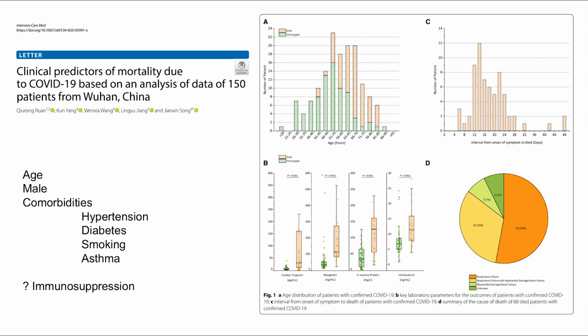The main risk factor for severe infection and mortality happens to be age. If you look at that figure there from the first 150 cases, it's quite worrying that from about the age of 40, 45, the mortality increases. So age is by far the most dominant risk factor. Sex is also a risk factor. 80% of the deaths in Italy have been males. And the important comorbidities are hypertension, diabetes, smoking, and severe asthma. I put a question mark on immunosuppression because that's out there as a risk factor.